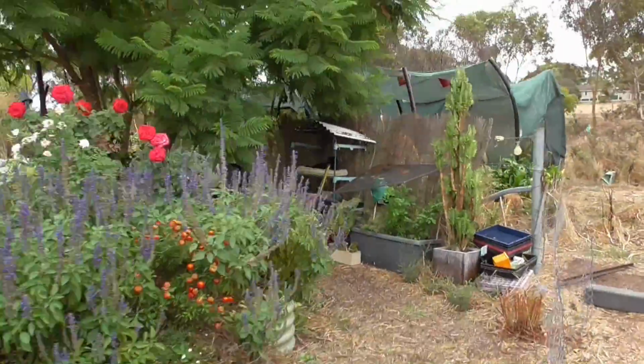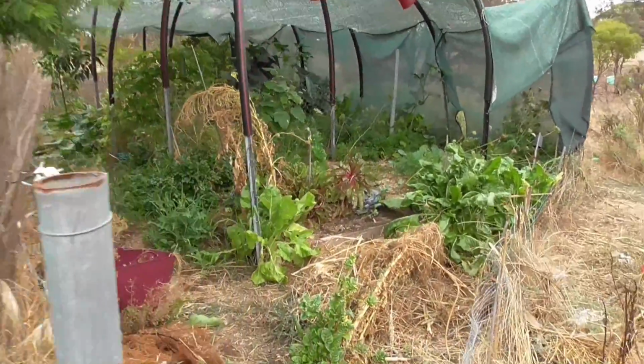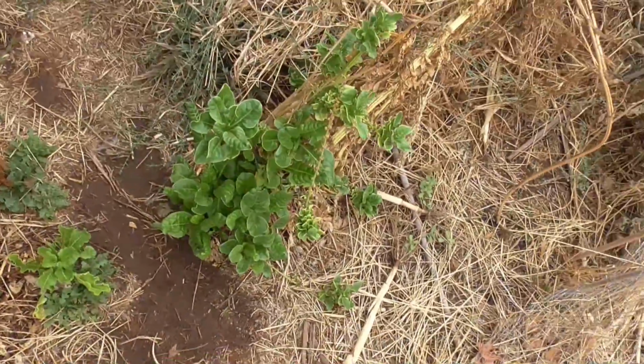And then this is number 2 veggie patch, which I've got some perpetual spinach, just comes up everywhere.